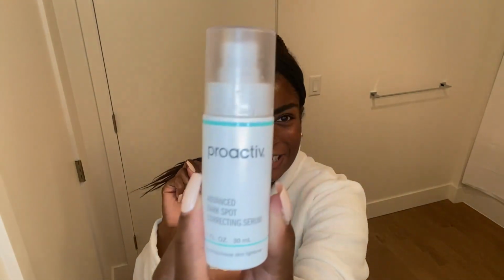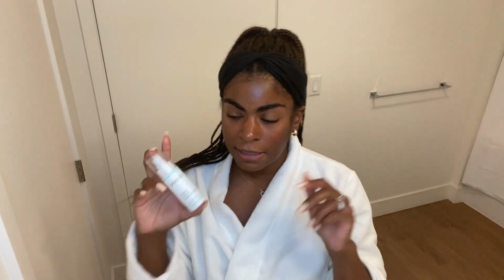After that, I'm gonna go in with my Proactive Advanced Dark Spot Correcting Serum. Going back to my nighttime skincare routine, I usually use a cleansing brush at night. In the morning, I just use my hands. So just make sure I wash them, use my hands. And then I'll just go ahead and put this on with my hands too.